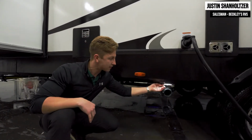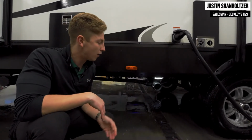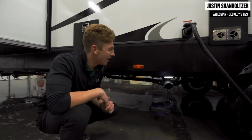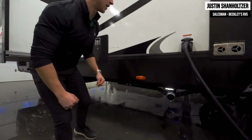They even give you a little outside LED light, so when we pull in at the campsite very late, we can flip that on and ensure that we don't have a mess on our hands. Pun intended, right? That's something that's just really, really awesome that they use within this thing.